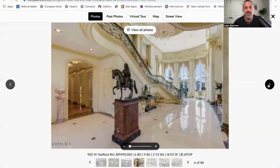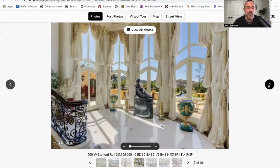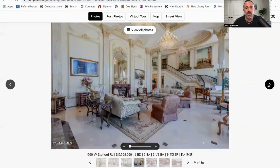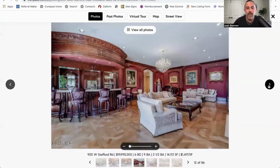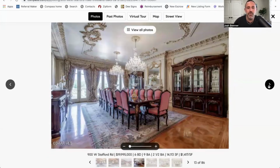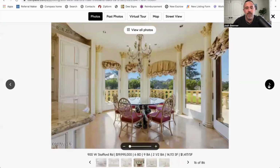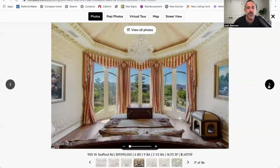Okay, look at the fantastic detail in the floors, in the ceilings. Look at that formal living room. Look at the chandeliers and all the detail in the ceilings. There's painted ceilings also. Look at that dining room, 2 chandeliers in that dining room. Double island kitchen. I'm sure you got 2 dishwashers, separate built-in refrigerator and freezer, all top of the line.